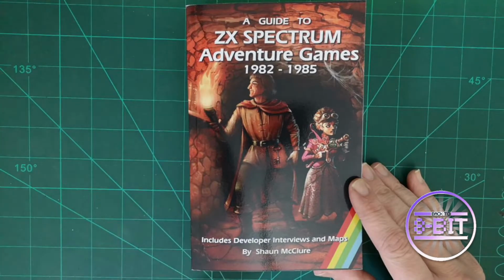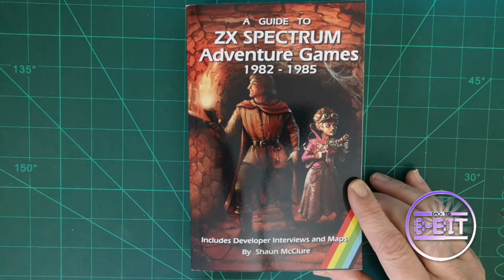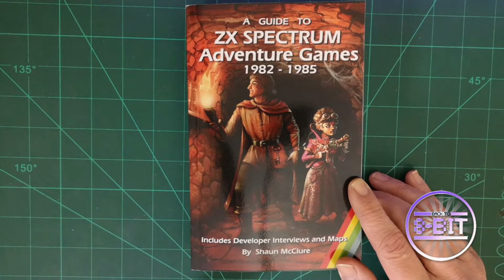Now, I'm not going to flick through this in any great deal because I don't want to give away any spoilers. And to be honest, if you do want to enjoy this book in its full glory in your own time, then please turn off the video, go and buy the book and enjoy it. If you do want to see more, and this is something that is of interest, then pop over to Amazon and place your order. I totally fully recommend it.